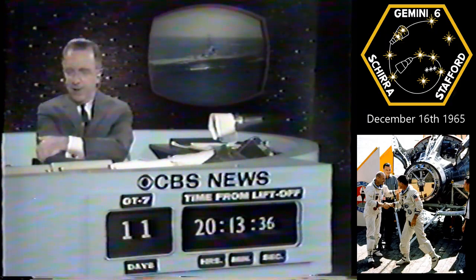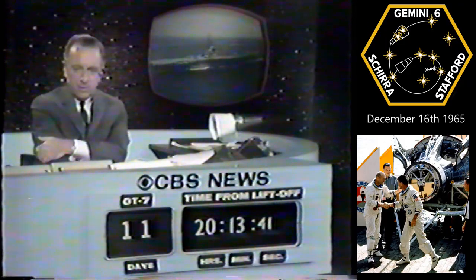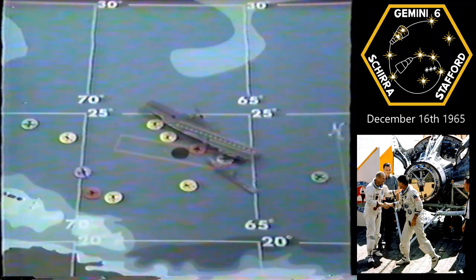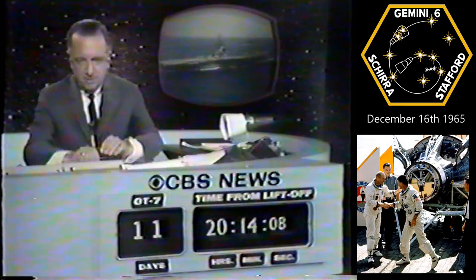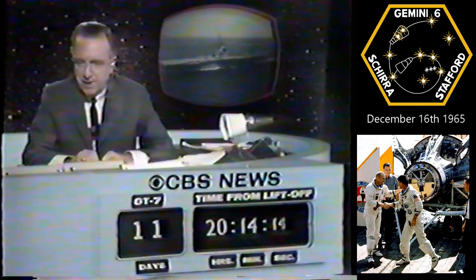Haney has just said that the pilots have elected to stay in the spacecraft until they're on board the Wasp. They will stay aboard. Twenty minutes yet. Fine shape. The pilots in good shape. Schirra and Stafford bobbing there in their spacecraft where they're going to stay. It's a little less than 20 minutes now, about 17 minutes until the Wasp comes alongside and lifts them aboard.